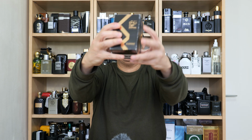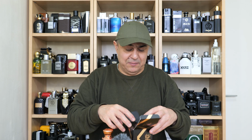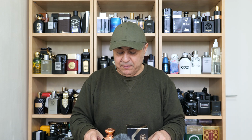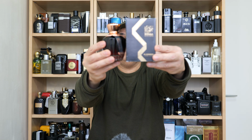Anyway, so very simple box, simple packaging, and this one in particular, you can find it in United Kingdom under £30. So very affordable, very accessible, and it's everywhere. You can find it from Al Haramain themselves, and there are many other places that they sell it. So it's very accessible, look at this beautiful bottle.